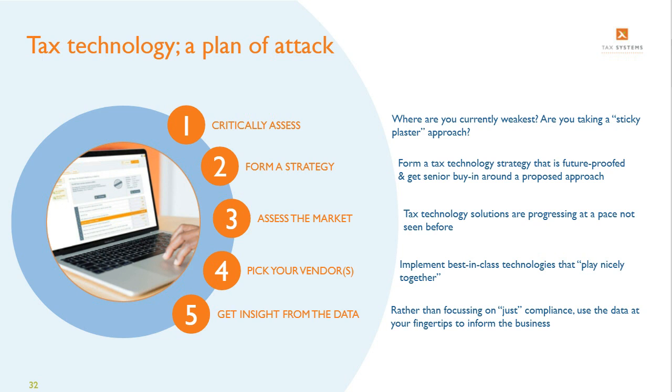There are lots and lots of good reasons why people have the processes and systems in place that they do, but it's about just being critical and saying, look, these are the two or three areas where we know we're weakest and where we think we can do better.